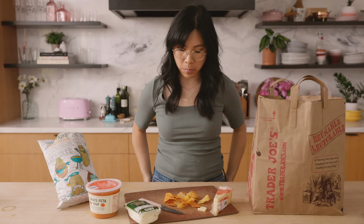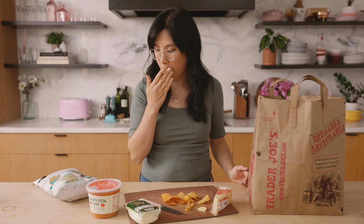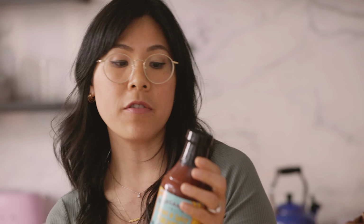Dill. That's actually good. Okay. Ketchup or barbecue. I guess it's both together, but I also taste dill in it. Sea salt and vinegar. I think this is the first bag of chips that I actually like from Trader Joe's. This bag was $2.29.